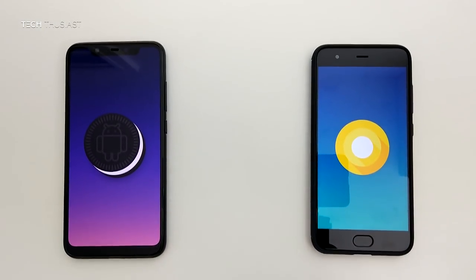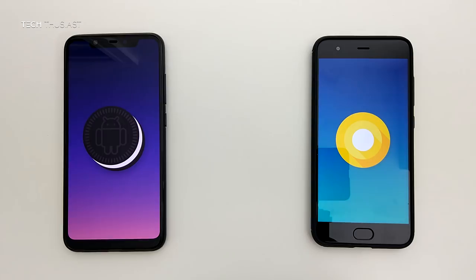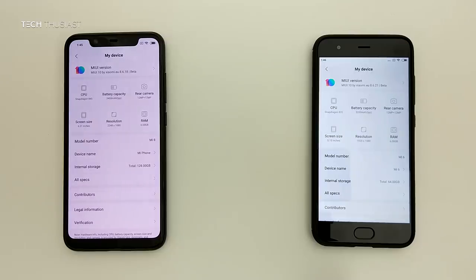Techthusiast here, and this is a speed test comparison between the new Xiaomi Mi 8 against the Xiaomi Mi 6. Both of these phones are running the latest MIUI 10 ROMs, however the ROMs are in beta, so do bear that in mind as this is not the final software.